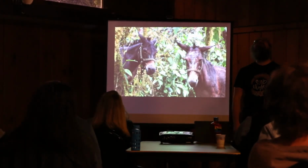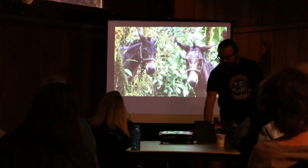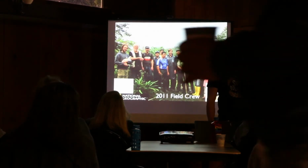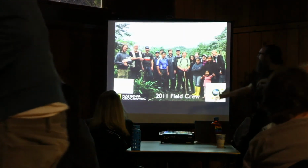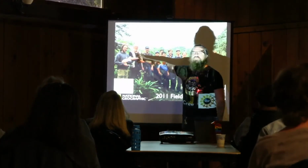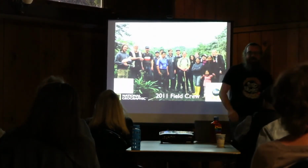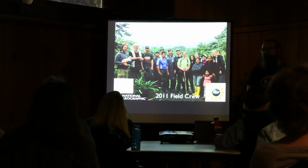The mules worked so hard. And of course, everybody who's been involved with Los Cedros, both past and present. This is the 2011 field crew. You might recognize the faces of Vinnie Roy, Bryn Dentinger, Tobias Policha, Tommy Langston. Jose Ju founded the reserve and has been doggedly defending it since he left the United States as a draft dodger.